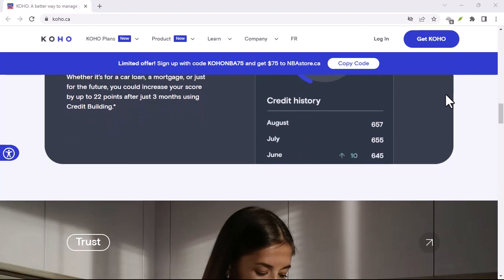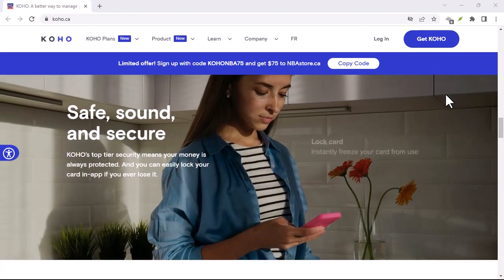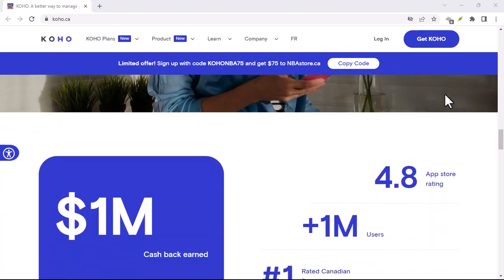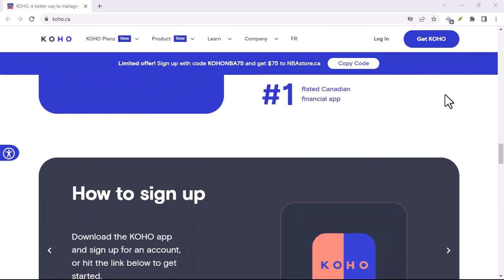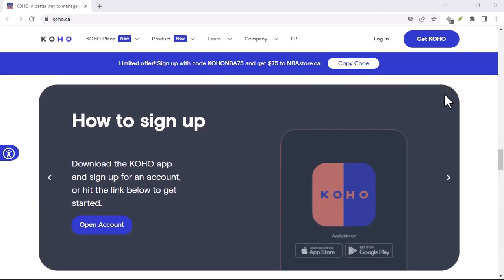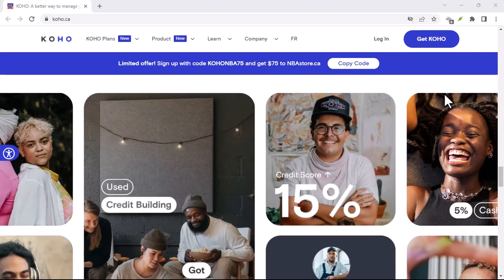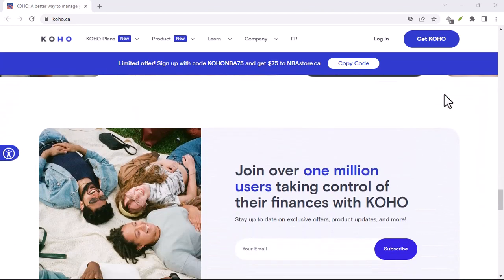Context and explanation. Look, traditional banks can be slow. Sometimes painfully slow. Especially when it comes to that sweet direct deposit hitting your account. But KOHO isn't your traditional bank. It's a new kind of financial app designed to help you manage your money better. So, the question is, does that mean faster direct deposits?